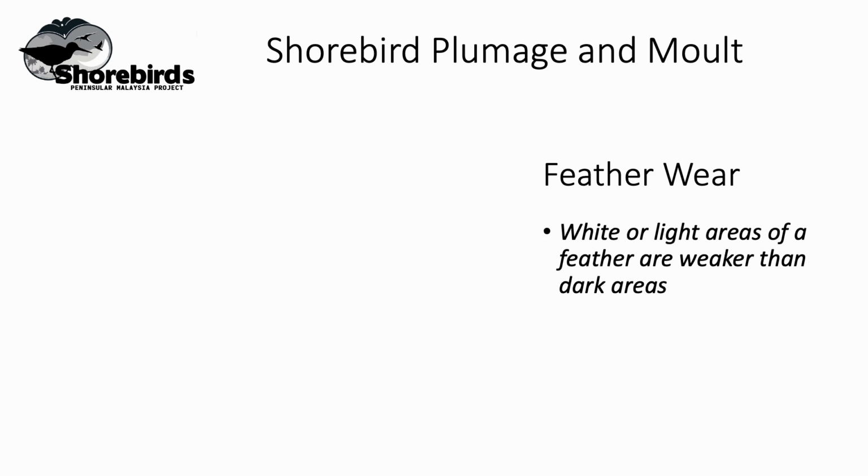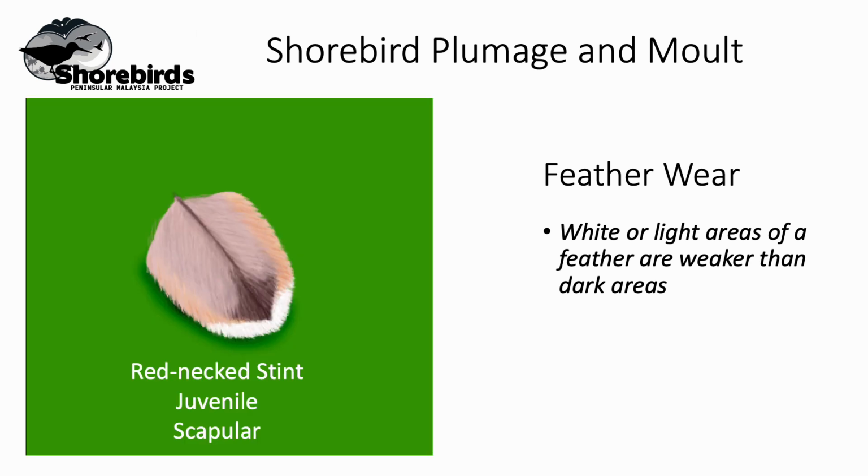The weakest area of a feather is the area without pigment. So white or light areas of feathers are weaker than dark areas. So for example, on this scapula of a juvenile red-necked stint, we can see that it has a white tip, and this will wear away faster than dark areas. Sometimes we can see this with flags. If you take a look at an old flag, you'll notice that the white areas tear and wear away more quickly than the colored areas, and again that's simply because the pigment strengthens the material.